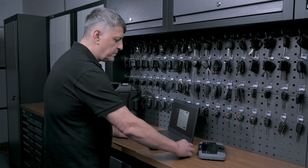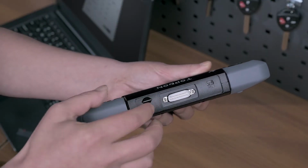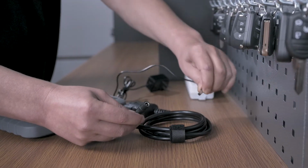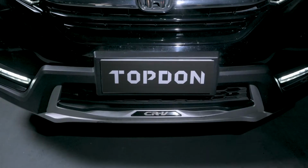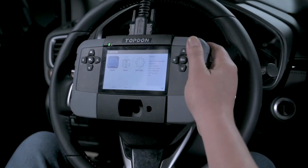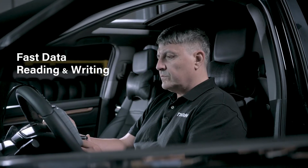The automatic power on and 3-second boot up time ensures the T-Ninja1000 is ready for action once connected to a vehicle. Viewing technical materials without a vehicle connection is available whenever using the included power adapter. Simply place the key or chip into the integrated radio frequency identification slot or the chip induction slot to enjoy fast reading and writing key data.